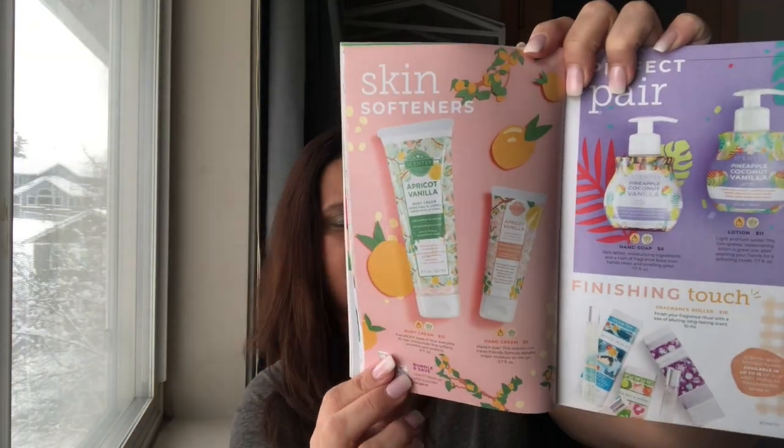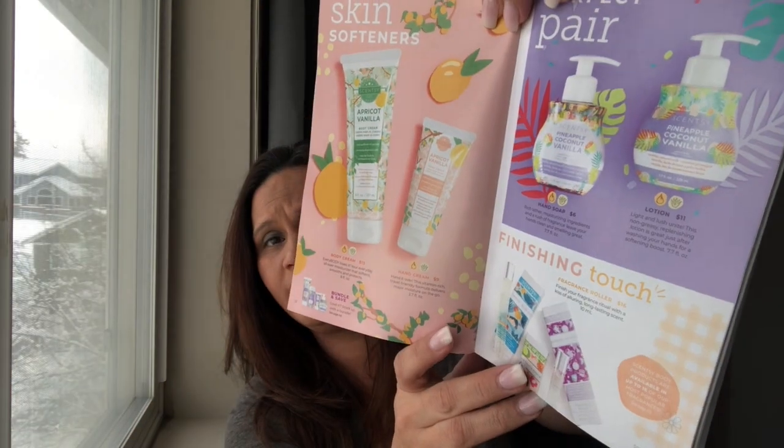Okay, we also have skin softeners. I really like the lotion. It comes with either a body cream or a hand cream, hand soap, hand lotion as well. Finishing touches with a fragrance roller, that's also available.